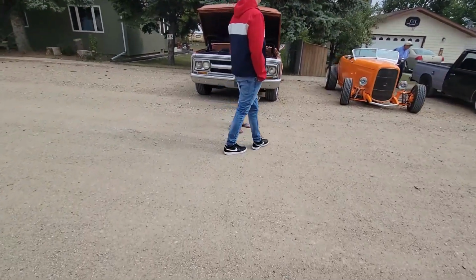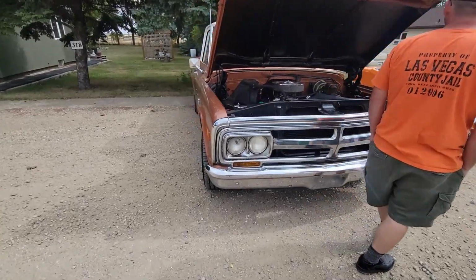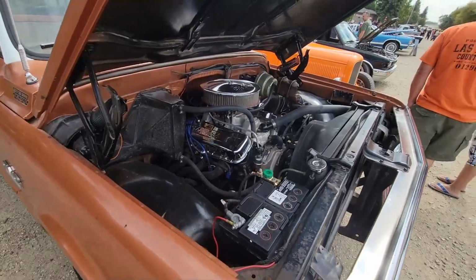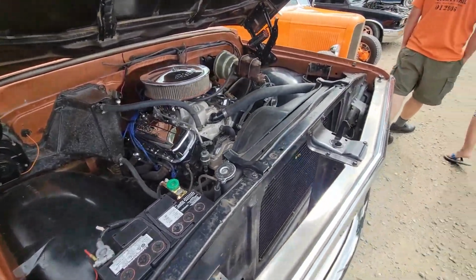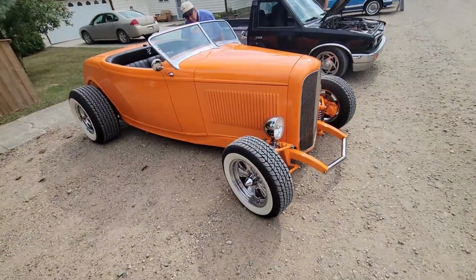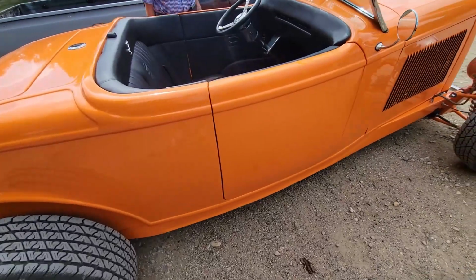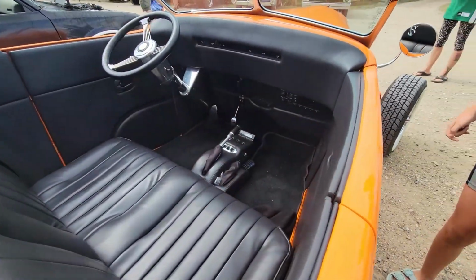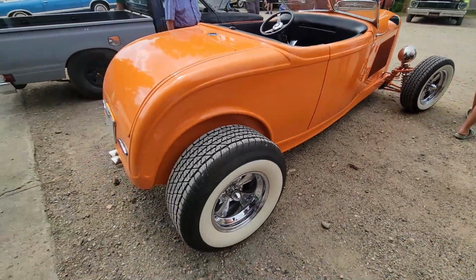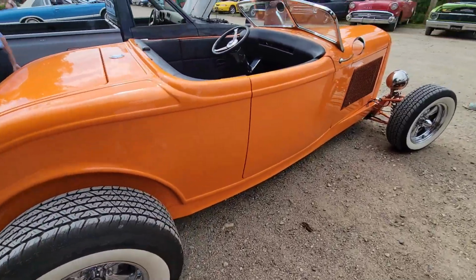We got a nice old C10 again. Big block. Yeah. Inside it. This is cool. This is neat. Look at the dash. That's so cool. It's all digital. That is awesome. White walls. Yeah, this is nicely done.